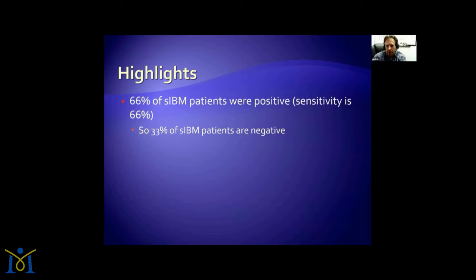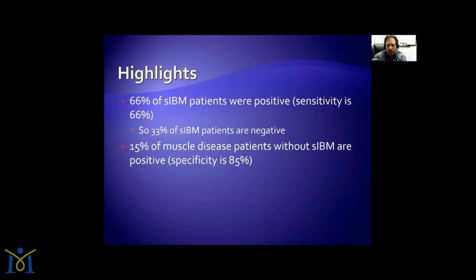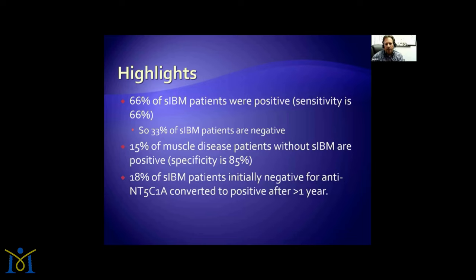60% of sporadic IBM patients were positive, and that means the sensitivity is 66%. That does mean that 33% of IBM patients are negative. 15% of muscle disease patients, so patients without sporadic IBM, also were positive, and so that means its specificity is 85%. 18% of patients that were tested that had IBM and were negative initially converted to positive within a year. I don't know what that means, but that was something that we found.